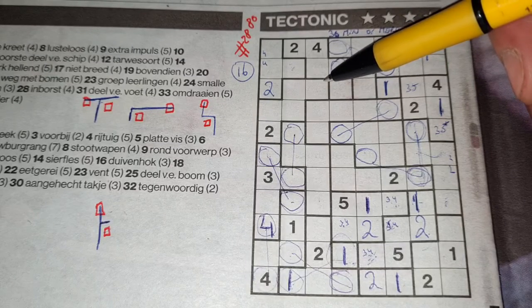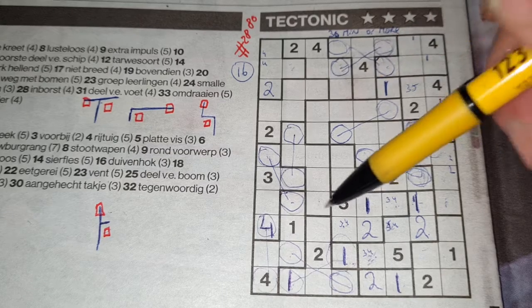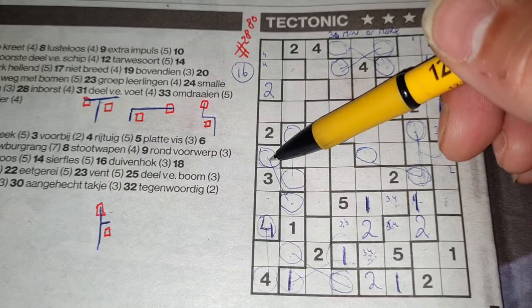1, 2, 5. Three and a four. Well. Can it be one? One, one.